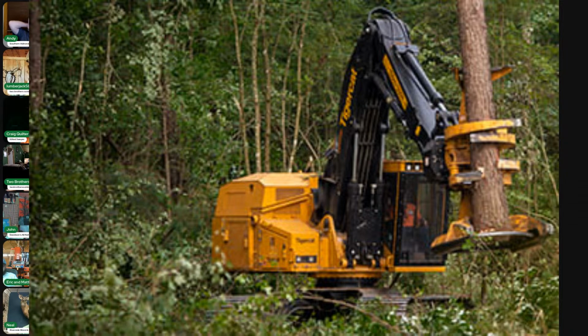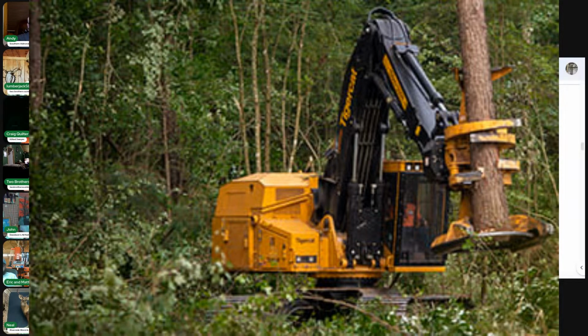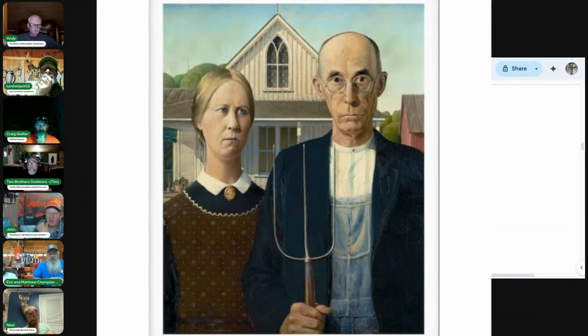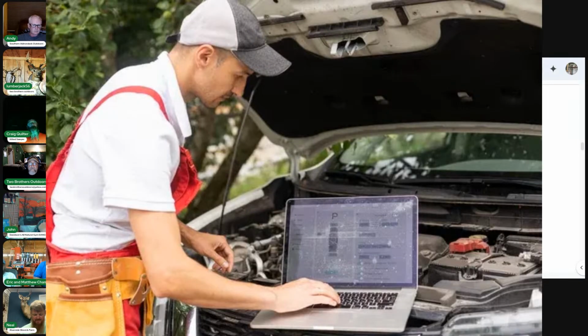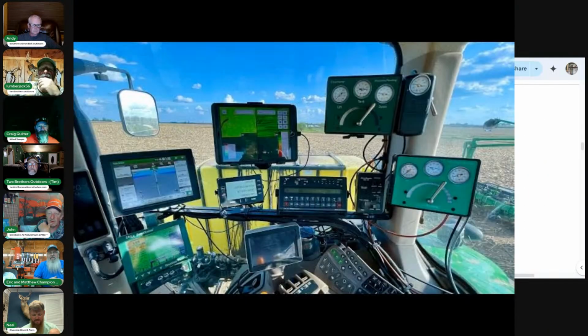So I had these on there. Does anybody know what that is? It's a hay rake. There's a farmer. And there's a grease monkey. Well, nowadays there's a grease monkey with his computer. And there's a farmer.